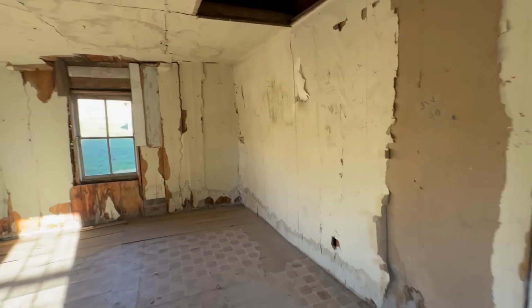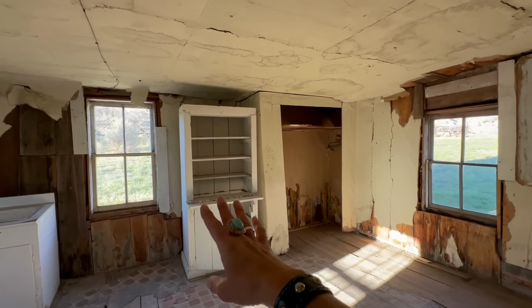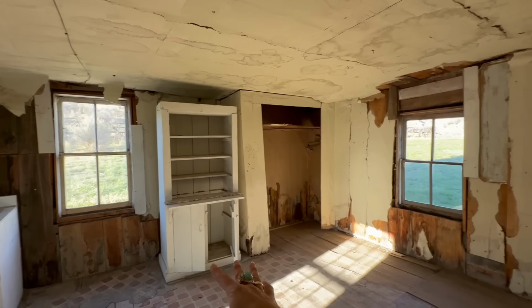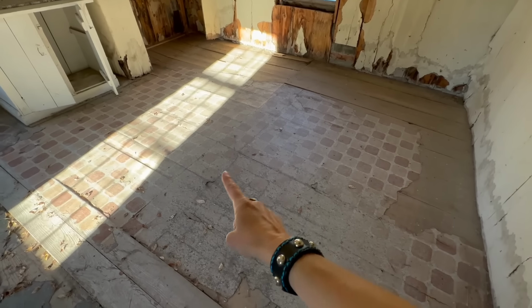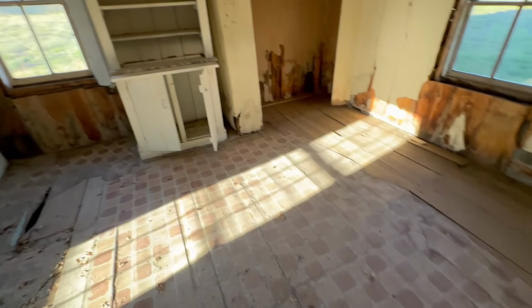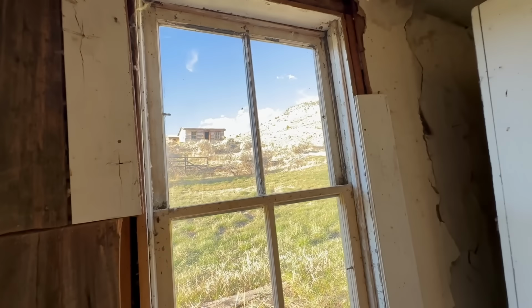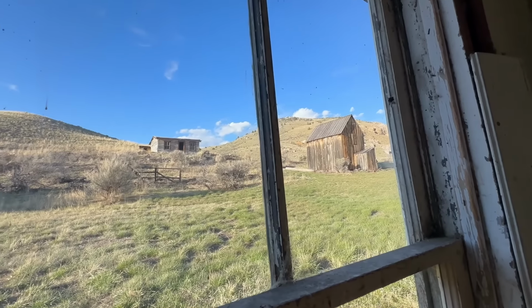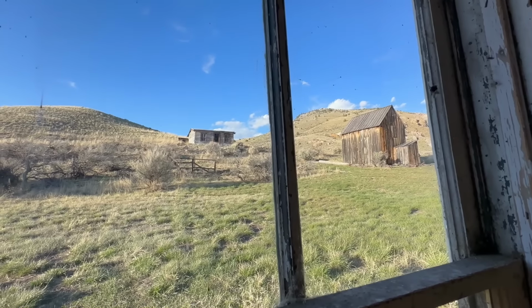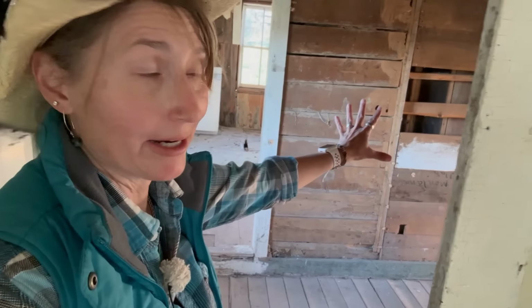I'm envisioning that this would have been the kitchen area, because you could have stored stuff in there, perhaps your dishes and your pots and pans, and then this could have been where you would have stored your pantry items. If you look here, you can see linoleum. That, to me, looks a lot like linoleum that you would have seen in a kitchen. And then, if we look out this window back here, you've got a building. I'm not sure if it's this building here or that building there, but one of the buildings back here was where the still supposedly was found.